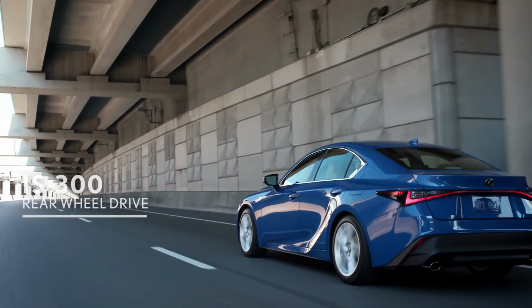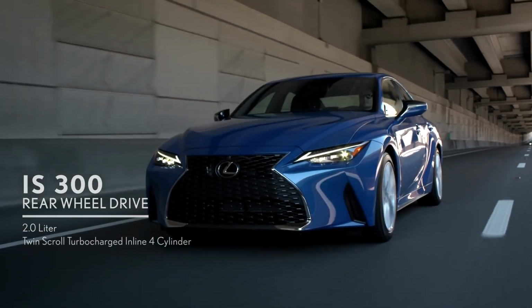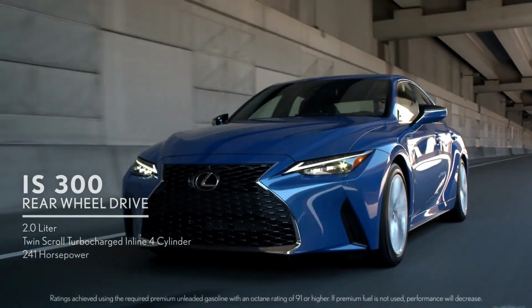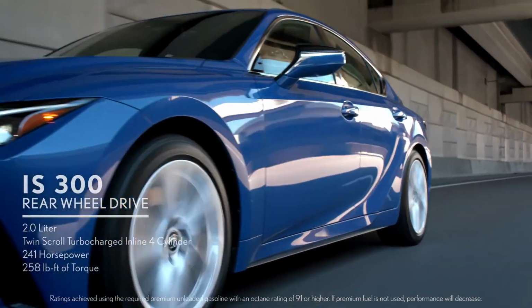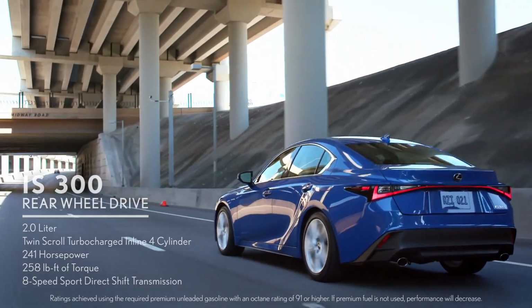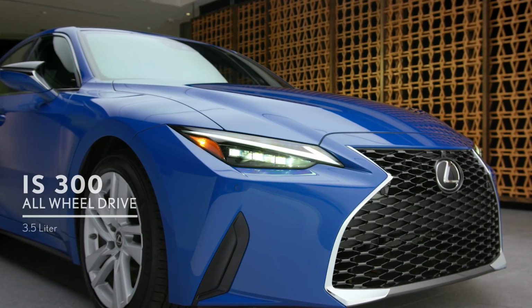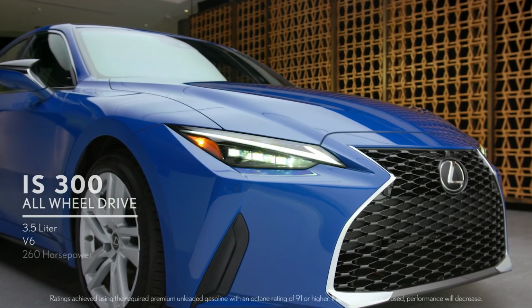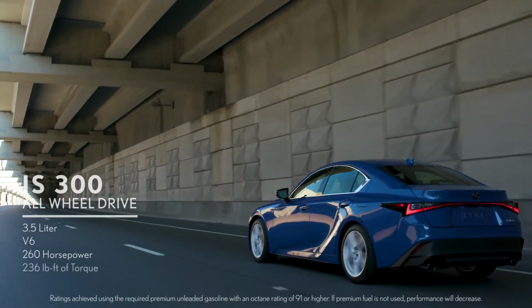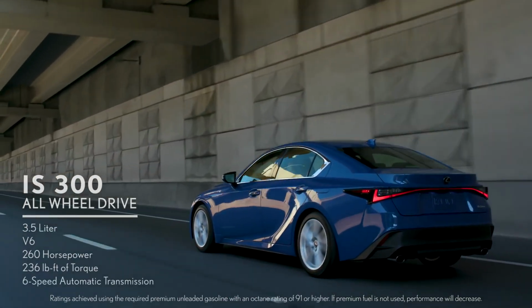The IS 300 rear-wheel drive model comes equipped with a 2-liter, twin-scroll turbocharged 4-cylinder engine that produces 241 horsepower and 258 pound-feet of torque, mounted to an 8-speed Sport Direct Shift transmission. While the IS 300 all-wheel drive is equipped with a 3.5-liter V6 with 260 horsepower and 236 pound-feet of torque, delivering all-wheel drive confidence through a 6-speed automatic transmission.